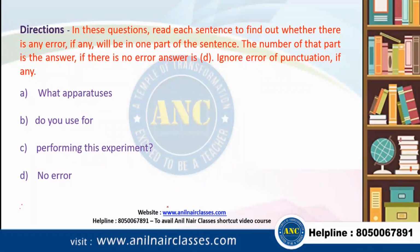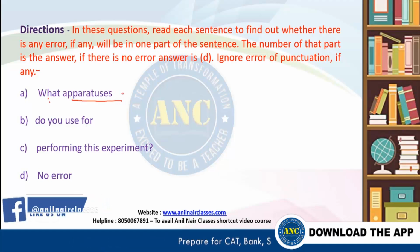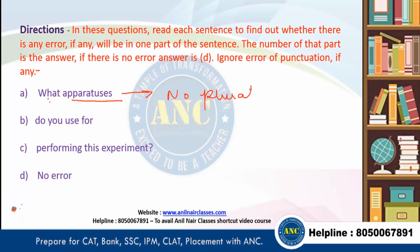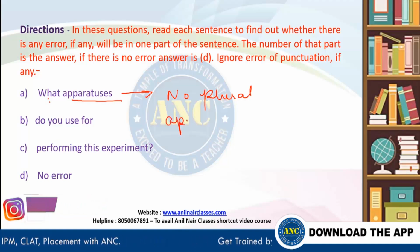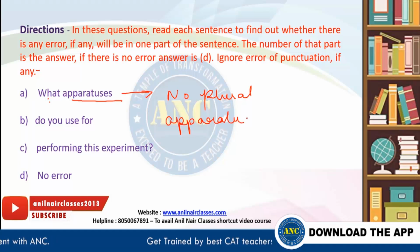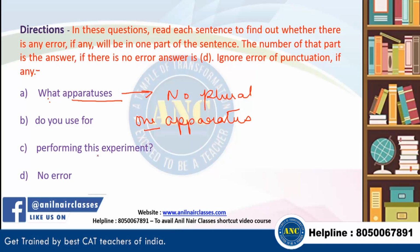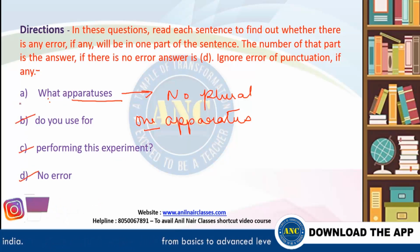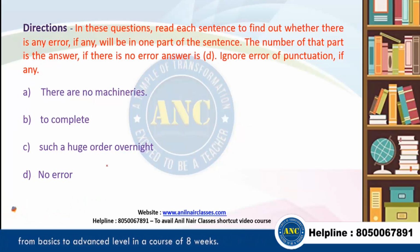So let's start with the next question. It says, what apparatuses? Here it says the same question we have done before also. There is no plural form of this particular word. This word is present only in singular form. The correct word is only apparatus. It's one apparatus only, right? What apparatus do you use for performing this experiment? So B, C and D are error free, so we can get rid of them, and A is our right answer. Let's move ahead to the next question.